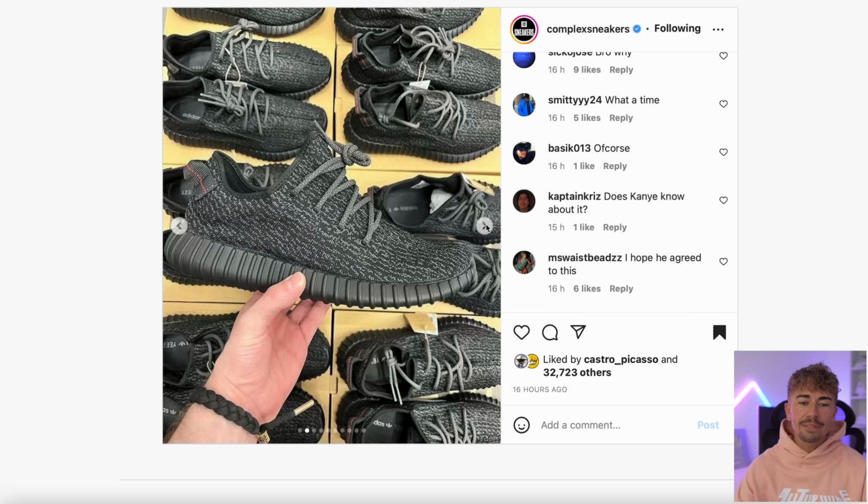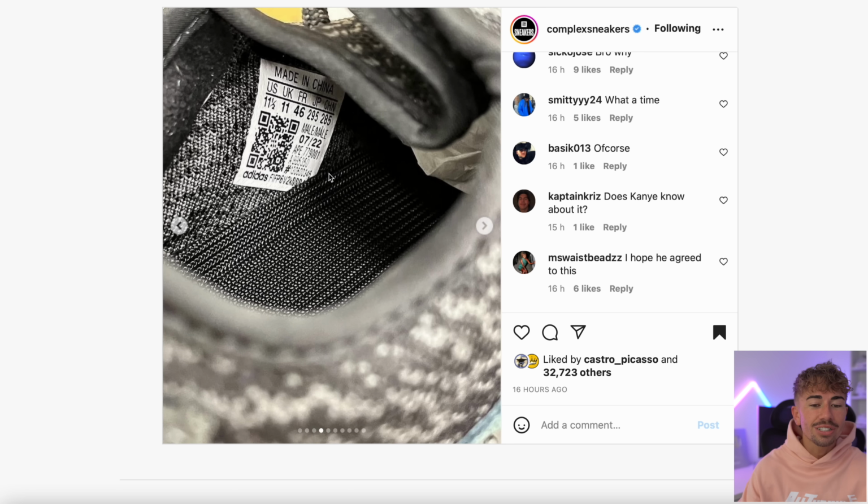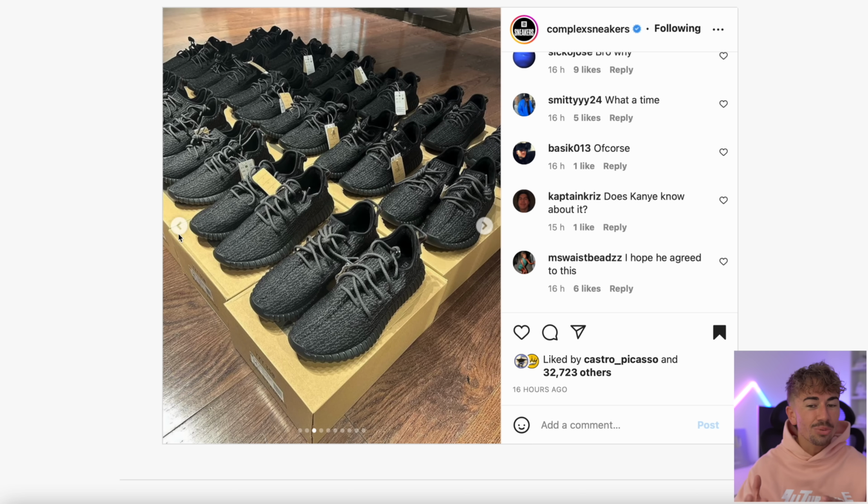Pirate Blacks were definitely one of the most popular colorways. Obviously, they just restocked the Turtle Doves, which was arguably the most popular because it was the original colorway. But yeah, these are literally early pairs of the actual 2022 produced. Take a look at this. You can see the production date is 07/22. I mean, that was literally last month. So they have these things lined up. Maybe this is going to be an early 2023 release.